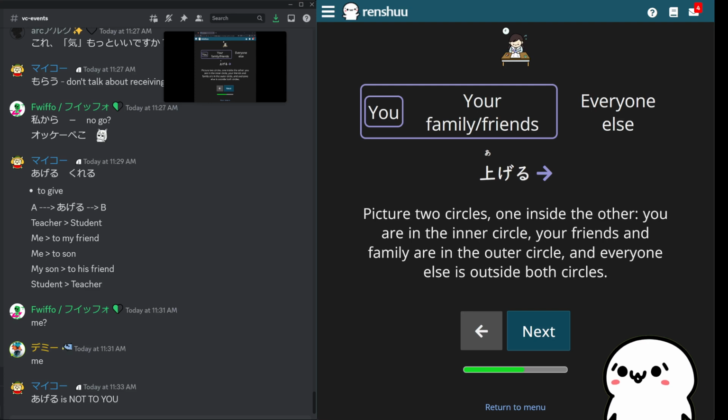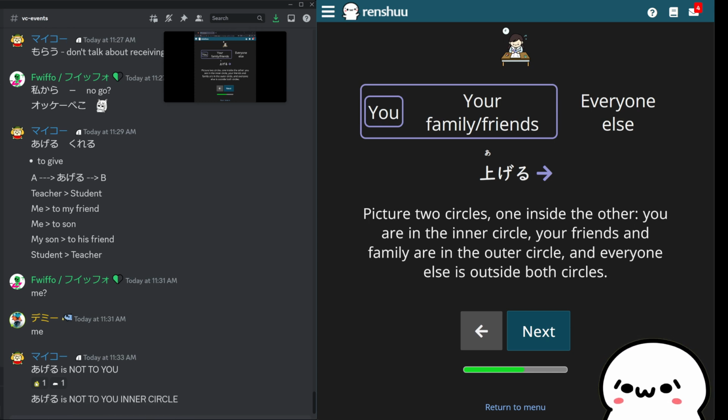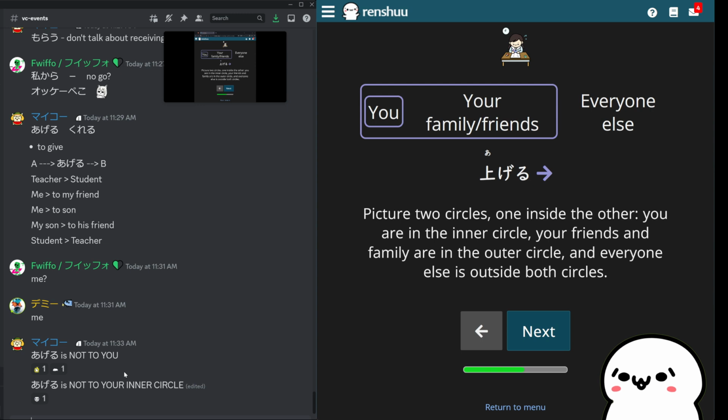Get that in your head. Ageru is not to you. You cannot give to you. And I'm going to type it out one more time. And we're still in theory, right? We still haven't seen sentences. So once you see the sentences, this is going to kind of come down and make more sense. Ageru is not to your inner circle. It's giving in the other direction. Now let's look at some examples.